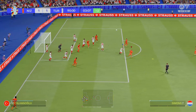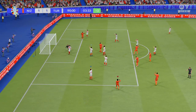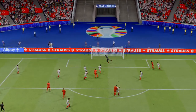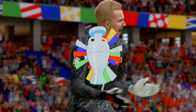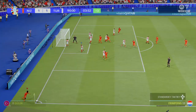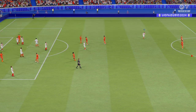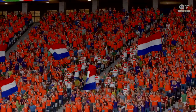Delivering it. Oh, disappointing clearance. Van Dijk. And the keeper more than equal to the task. Not a chance for them again to play it over from the corner flag. They take it short. And taking care of the situation. That is that after 90 minutes. They are level and extra time is coming up.